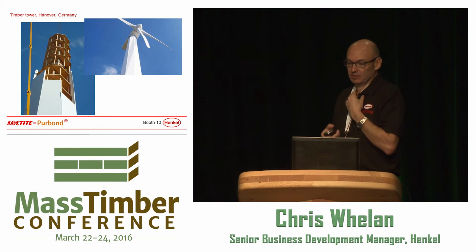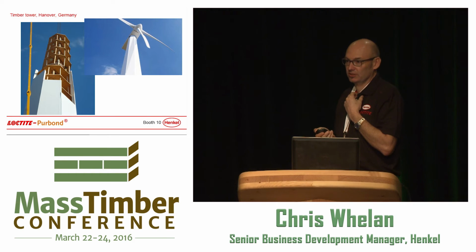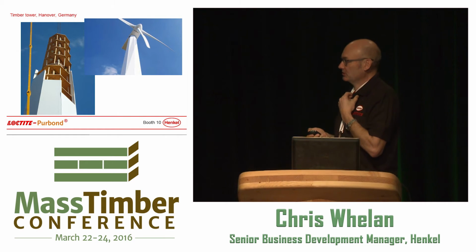This is actually completed now. It's in Hanover. I've heard there are now going to be 6 more installed in Europe. And it's carbon capture. We heard a lot about carbon capture. Here we're trying to generate ecological energy. Why would we want to use a steel tower when we could use a wood tower?